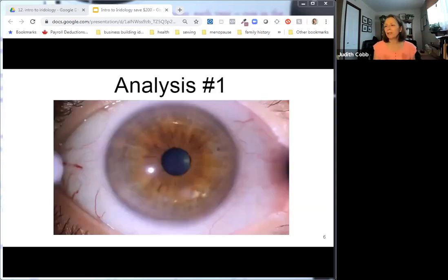So let's do a little bit of an analysis here, right? I promised you 3 analyses today. We're going to do one analysis for each of the 3 primary constitutional types in constitutional iridology. Now, I never, ever, ever do an absolute front to back, everything I see reading. And I especially don't do that on a first appointment.